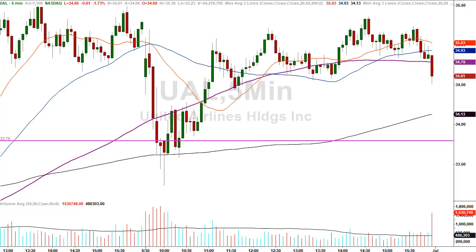How about UAL? 33.79 was the number on the board. 32.40 was a secondary number. They never got there, because what they did was turn around and go on the rocket ride. Let's say you painted by numbers. Let's say you played by the rules. You had a good trade in Boeing if you followed the rules.